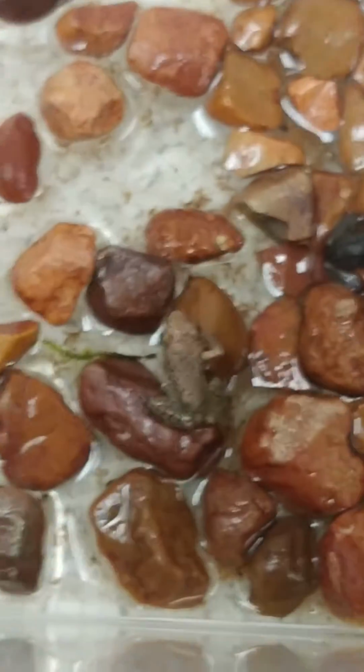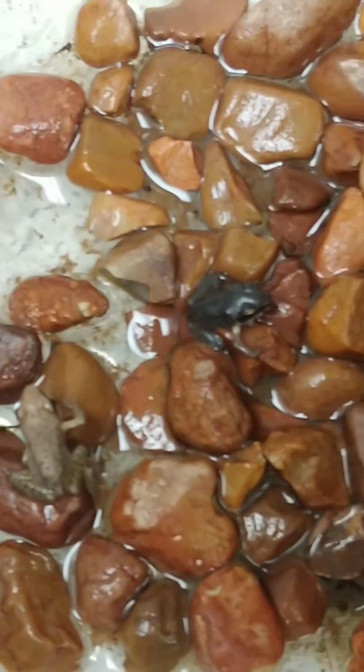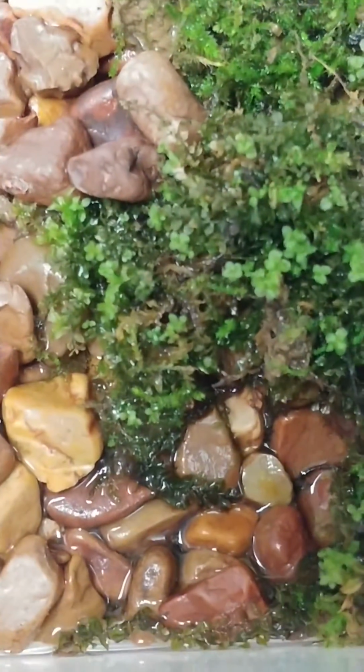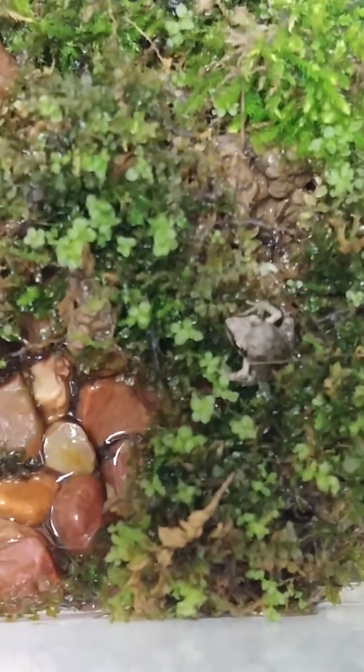Let me go over the top, you can see them better. There's, I think, 4, maybe 5 in here. There's the 4th. They sometimes burrow under, oh, there's a 5th one right there. They burrow underneath the moss there.